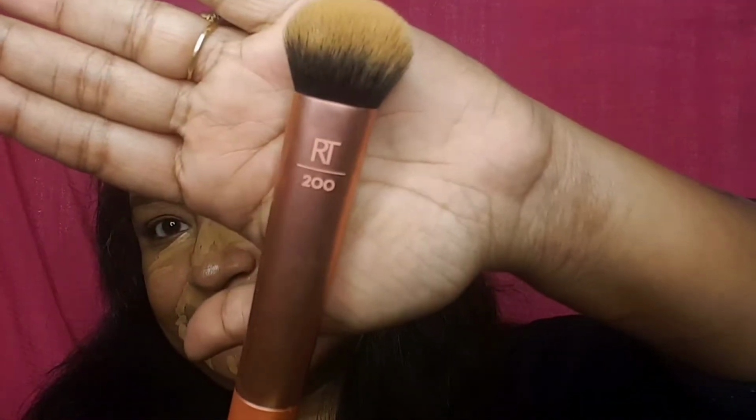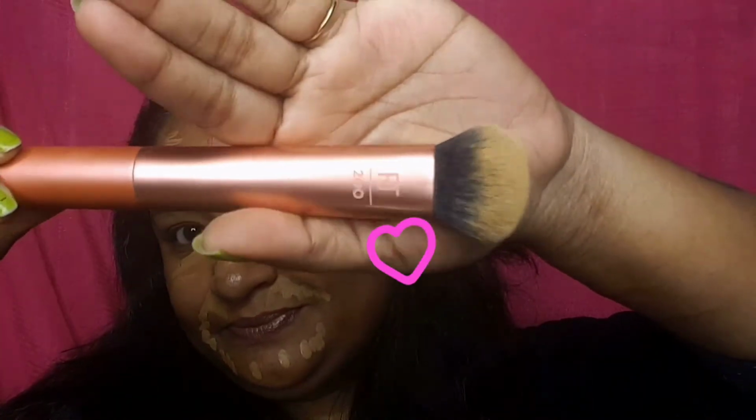Now, taking this Real Techniques foundation brush, I will buff and blend out all the products onto my face. When you're on the go, a brush plays a very important role. This gets your job done easily, quickly and effortlessly. As you all can see, how quickly I completed my base makeup with the help of this brush.